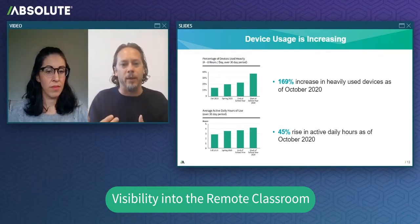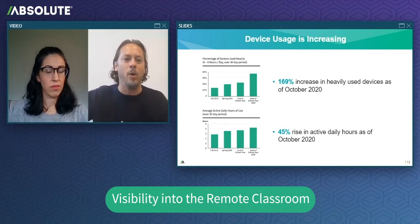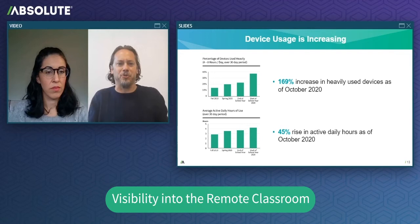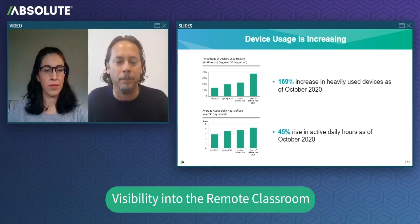Also related, we are seeing nearly a 50% rise in the active daily hours from a device. And again, if you look how that's trended from a year ago until now, a year ago, less than 3 hours on average per day. And now it's over 4 hours on average. And again, this is fresh data as of just a few days ago. So again, pretty confirmatory, I would say, Sarita. Like everyone is saying, oh yeah, more devices and they're probably being used more. Well, yeah, they're definitely being used more, and we've got the data here to back it up.